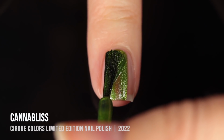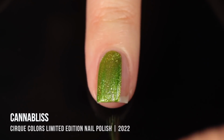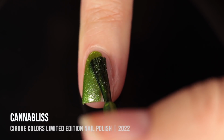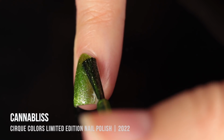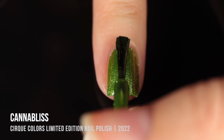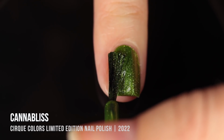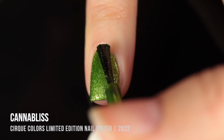I'm going to show you a couple of different ways that you can wear it. Honestly, you could wear this polish on its own. It's really beautiful. It just looks like a silver metallic polish. On its own, I get 2 coats full opacity on my nails, and I think it looks really beautiful. But the way that it's recommended to wear it is to apply 1 to 2 coats, whatever brings full opacity to your nails, let that dry, and then apply the magnet.